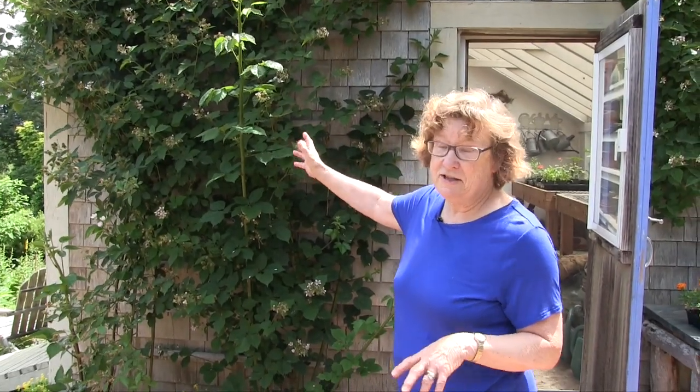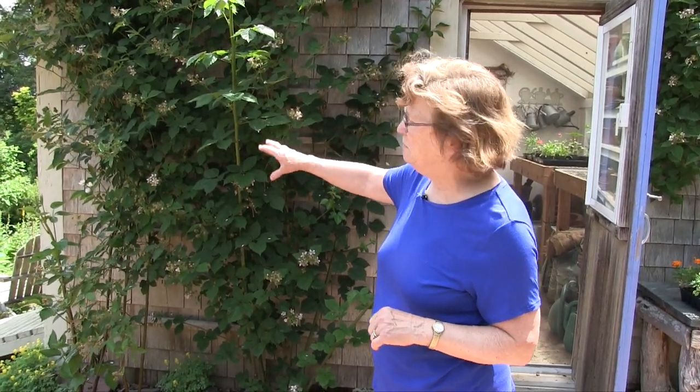This is my seed starting shed. Half of it is insulated, solar heated, and this is where I start most of my seeds in the winter time. But outside the seed starting shed, this is a thornless blackberry. This is a Doyle's thornless blackberry.